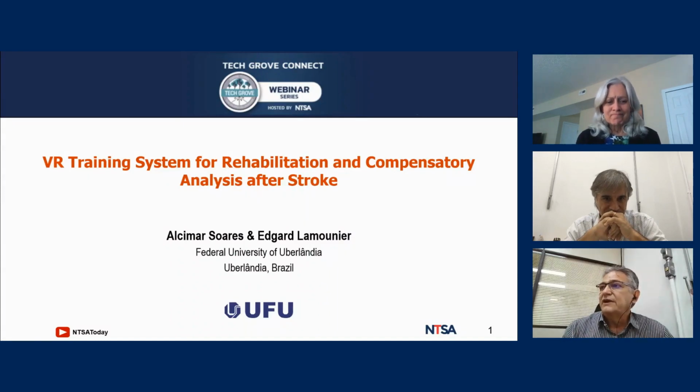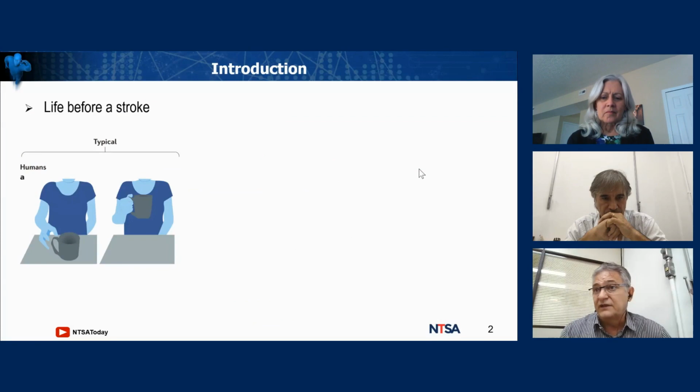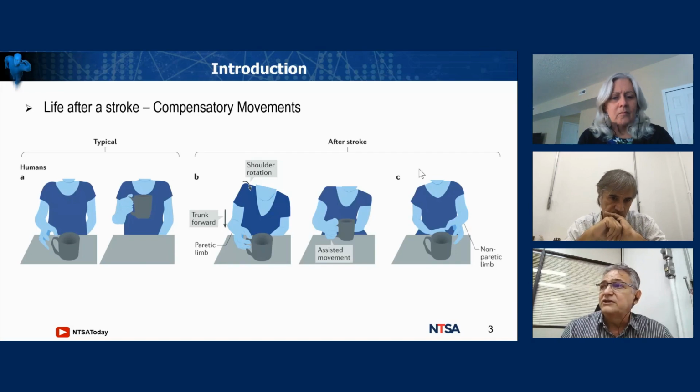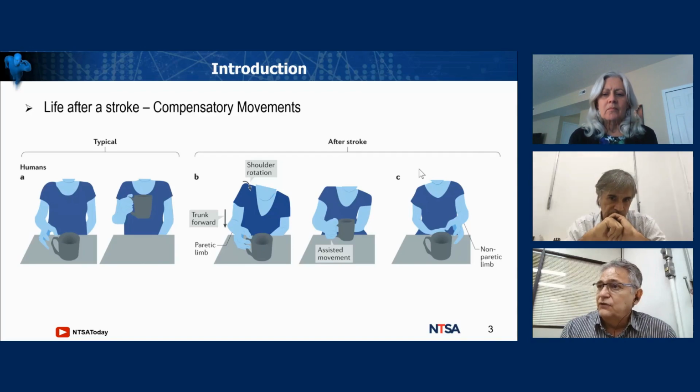So the idea we are trying to get here, one very important word in this work is this one, compensatory. Why are we concerned about this? Usually when you have a healthy subject, doing a movement like this, which is just to raise a cup, is quite easy. You just use all the muscles in the arm in a very natural way. But when you go for someone who has just suffered a stroke, that's very difficult for them. They cannot do it naturally. What they essentially do is try to use all the parts of the body to help them to do something quite simple like raising a cup.